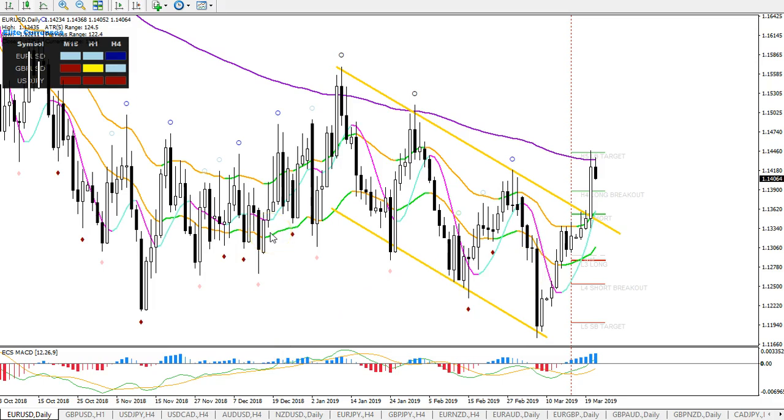Now, with that said, there is a lot of news coming up. We have a pound interest rate decision and also an EU summit today. Obviously, those things are going to impact the euro and pound side of the market. So there are a lot of question marks from this perspective, and that's going to interrupt our technical and wave trading. So you have to be careful of that.